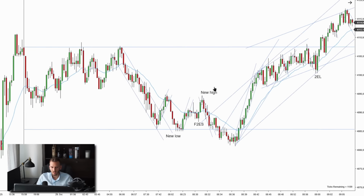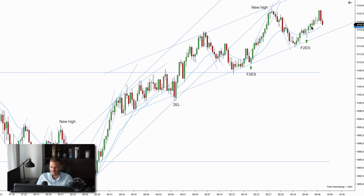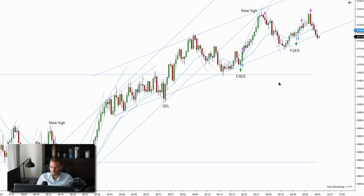But you guys can see, focusing on the high probability setups, following the rules. All right, traders, so these are our 2 trades for the day. Scalp was right here. Runner, we took 9.5 points. And then we took around 2.5 points for the second runner.